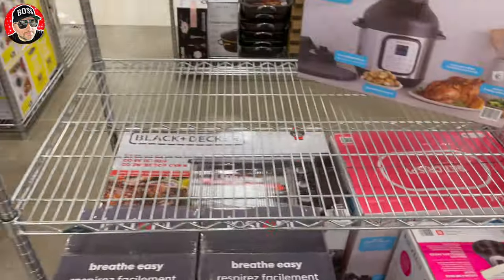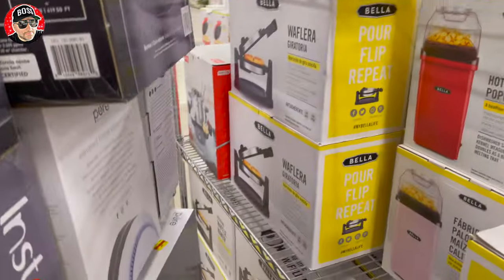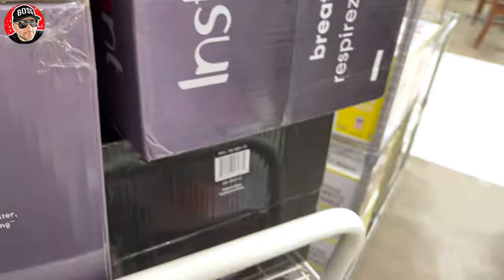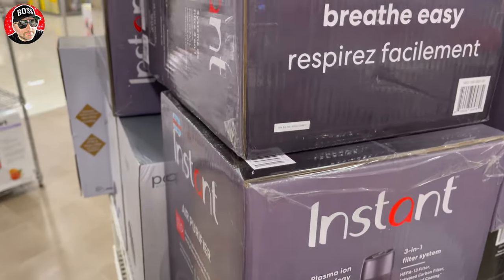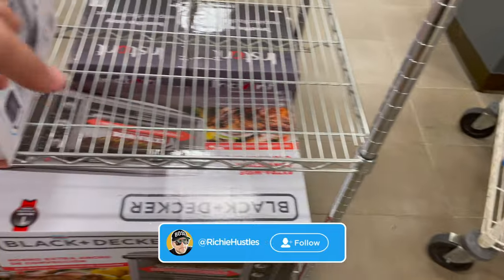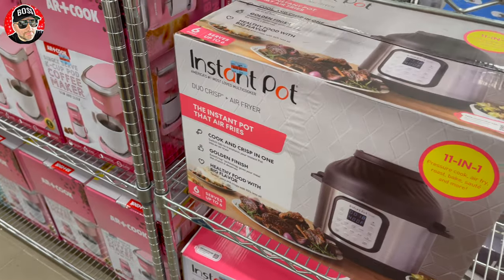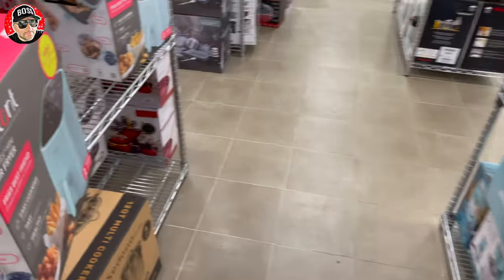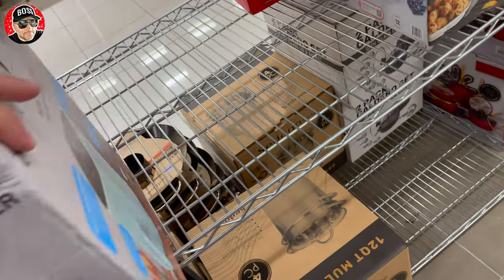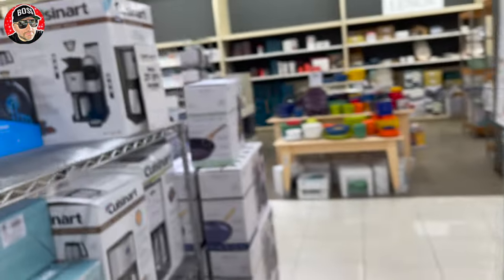These are four, so we've got 2, 4, 6, 8, 9, 10. And then we've got 2, 3, 4, 5, 8. All right, so they're going to get me a bigger cage because this is stacked up. But I do want to get this and I want to get those two at $50 each. And then I also want to see, they have these air fryers here. I don't think this has a price on it. Let's go see how much this is. There's a price check over here.